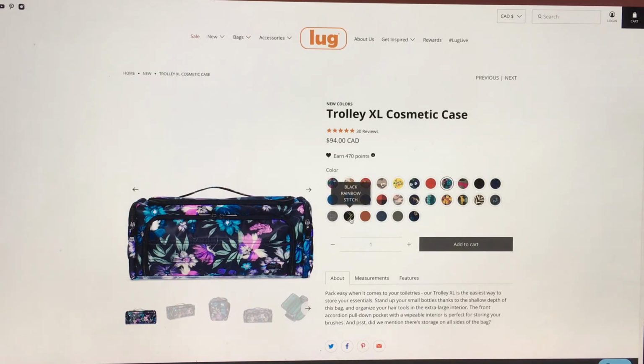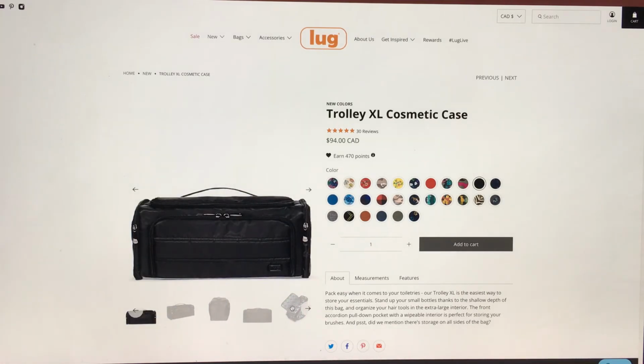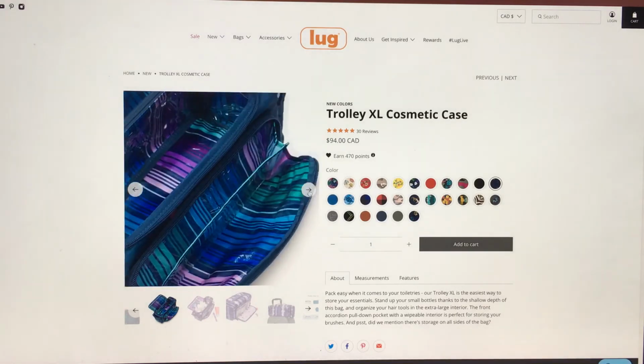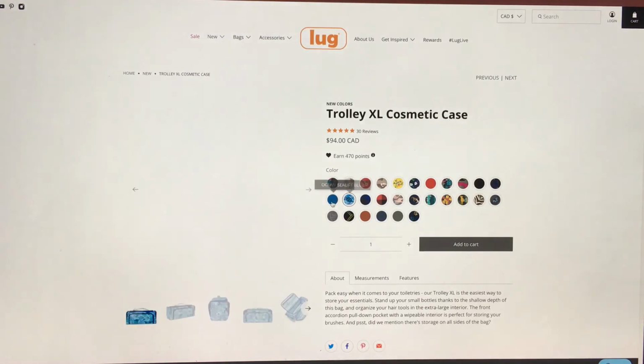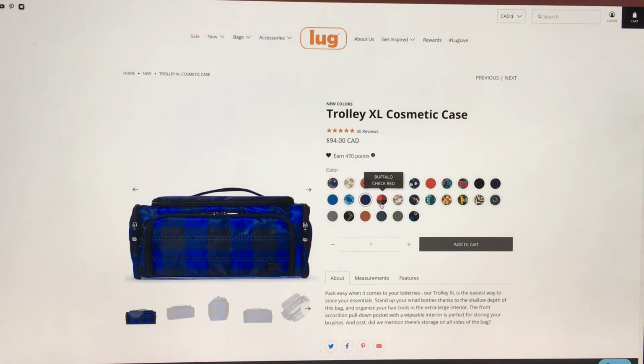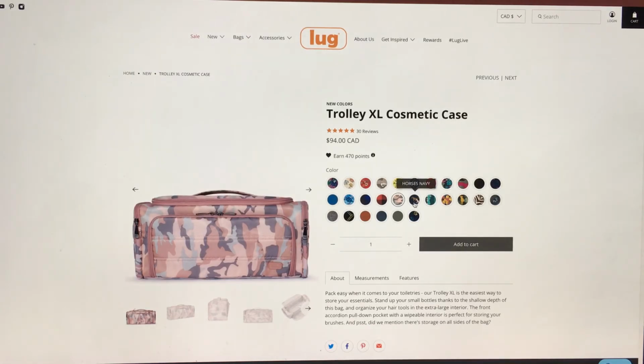So, oh, no, hang on. Wait a second. Midnight Black. Yeah, that's been out for a while for sure. But this one, that's new, right? Is that new? Maybe not. Maybe that's not new. I don't know. Can't remember. The Sea Life Blue, I think, has been out. I think the Ocean's been out. For sure, Buffalo Check Blue and Buffalo Check Red have been out for a while because I have them both. For sure, the Camo Rose has been out for a while.